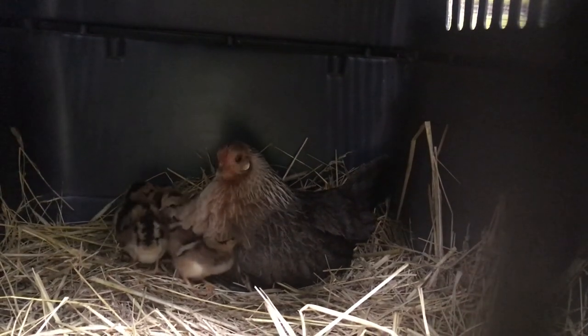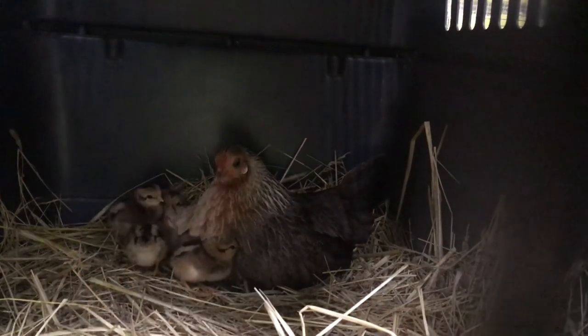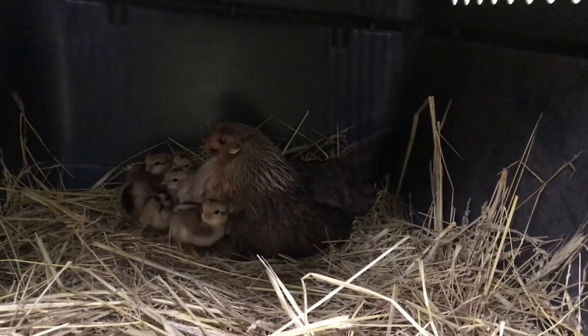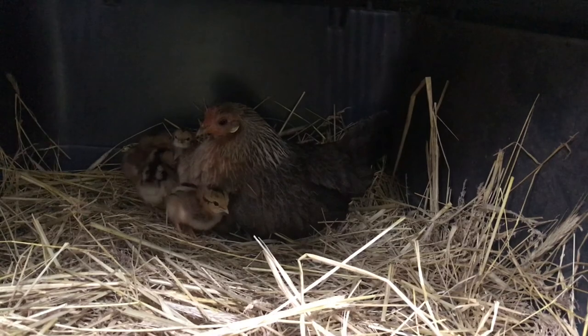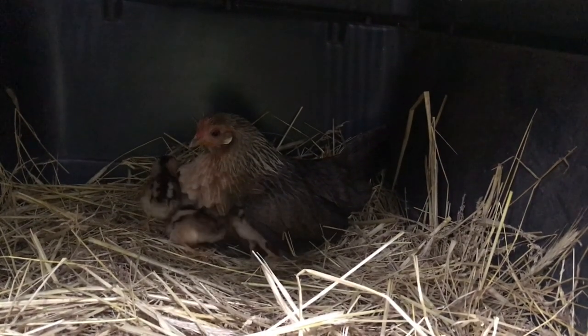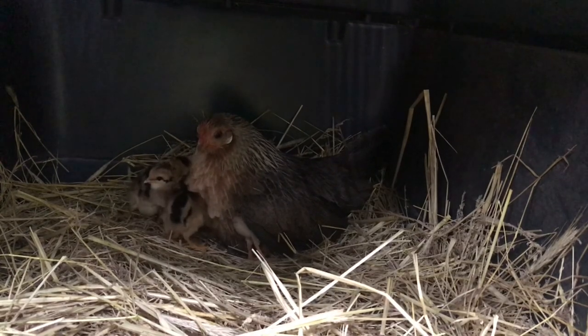Chicken Coop Chronicles. She's saying good morning to the new mama with her 11 chicks. We haven't quite counted for sure. We did a visual count yesterday, so I think there's 11. Ben thinks there's 11. But here she is in the morning.